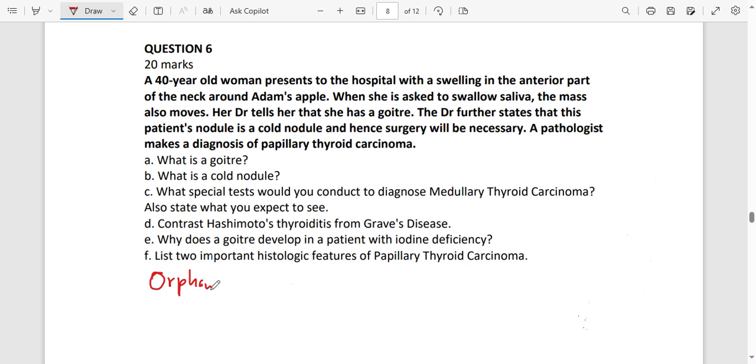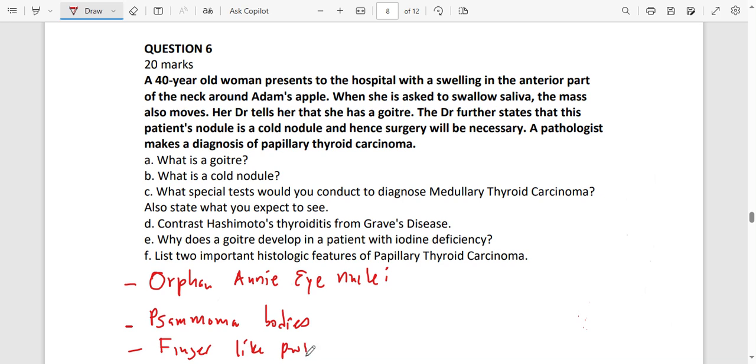There is what is known as the Orphan Annie eye nucleus. This is the appearance where you have a nucleus that is clear and empty. Okay, so that is one thing that you are going to be able to see. The cell, as we said earlier, is clear and has an empty appearance. And then you are also going to see what are called psammoma bodies. These psammoma bodies are concentrically laminated, calcified structures that contain calcium. Besides that, from the word papilla, that means finger-like, so you are seeing finger-like projections. That's how the name comes about. So these are some histological features that you can see in this condition.